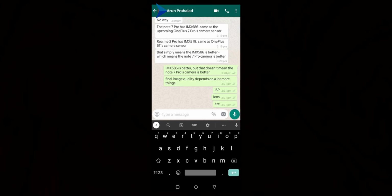So I recently came across this conversation. Have a look at it. The Redmi Note 7 Pro has the same camera sensor that the OnePlus 7 and 7 Pro will have, while the Realme 3 Pro has the same sensor that the OnePlus 6 and 6T have. So obviously the Note 7 Pro's camera is better, right?